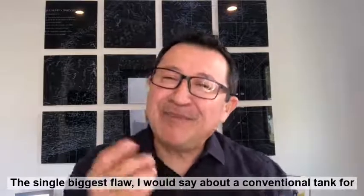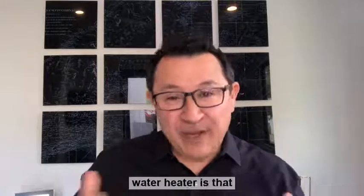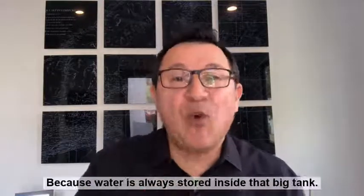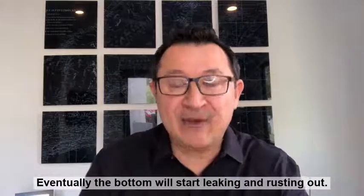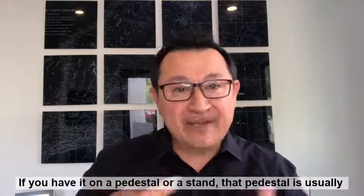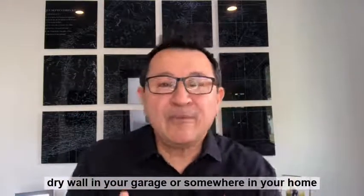The single biggest flaw I would say about a conventional tank water heater is that the biggest problem, it creates leaks because water is always stored inside that big tank. Eventually the bottom will start leaking and rusting out. If you have it on a pedestal or a stand, that pedestal is usually drywall in your garage or somewhere in your home with some wood beneath it.